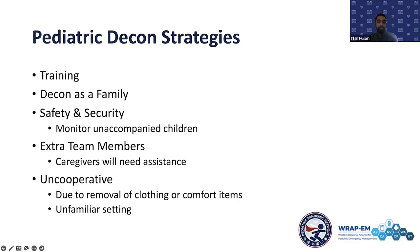And if unaccompanied, make sure a team member has identified the child as being unaccompanied and remains with the child during the entire decon process. For accompanied children, keep the family unit together during the process and be cognizant of the fact that guardians may need an extra hand. Keeping children with their caregivers may help reduce psychological stress for all family members.